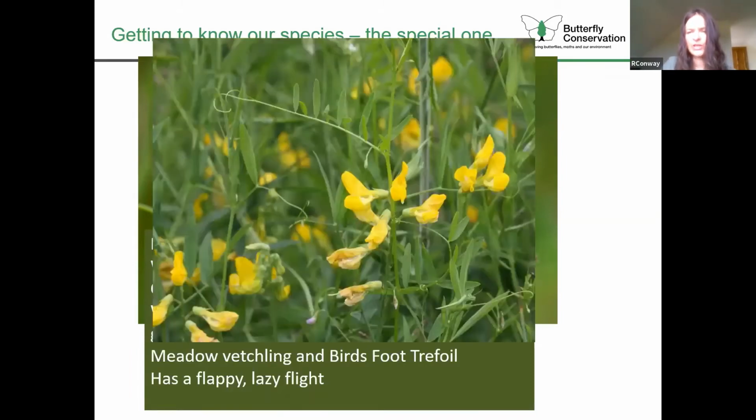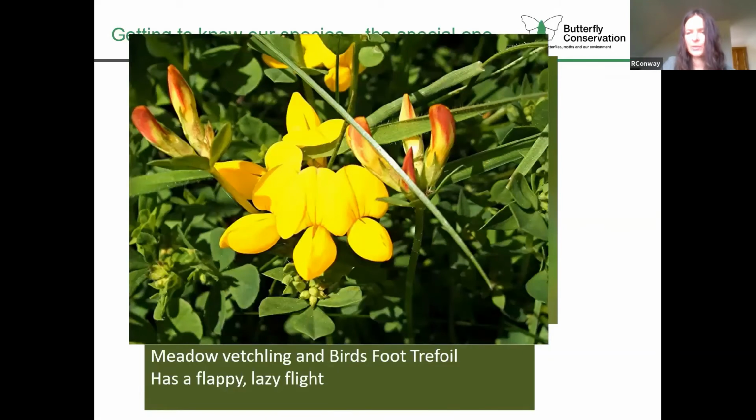That's meadow vetchling, which is one of their food plants, and that's the bird's foot trefoil. And this is a plant which is very regularly found in our verges. And if allowed to grow, it would be in quite a lot of our public spaces as well, such as our parks and some community grasslands, maybe in schools and things like that. This is the reason why we shouldn't be spraying or mowing verges, and that we should protect our verges as much as possible.